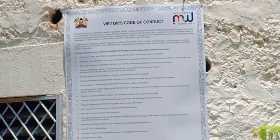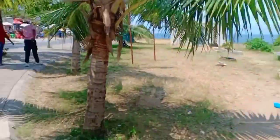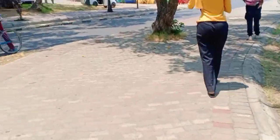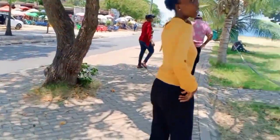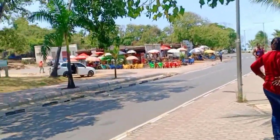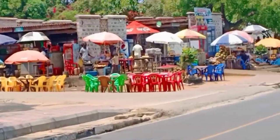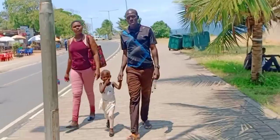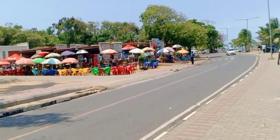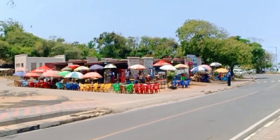Visitors code of conduct. There's what is allowed at the Mama Ngina Drive and what is not allowed. That is ice cream. You'll always find those people who are selling ice cream and ice around. Promote them, guys. These people are fending for their families. So that is a place where you can go have a soda, drink and eat. You can even come with your kids. You can come as a family, mother, father and child. Let your child play and let the two of you talk. You need to talk.